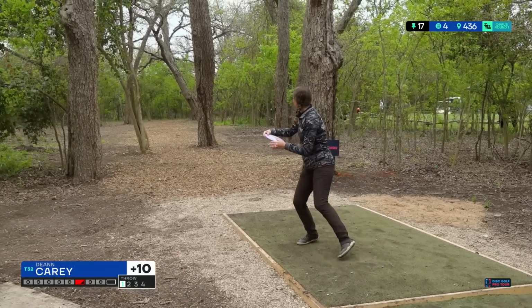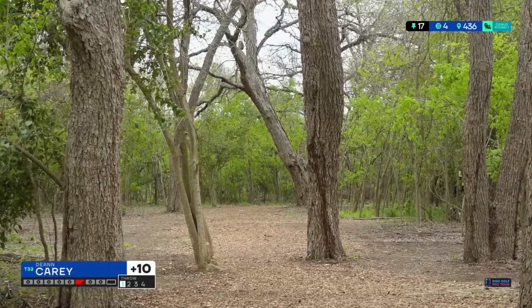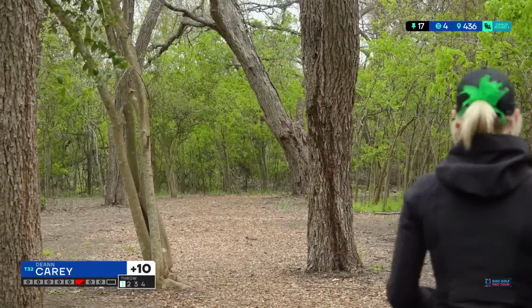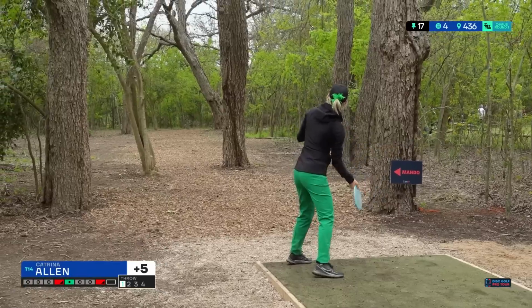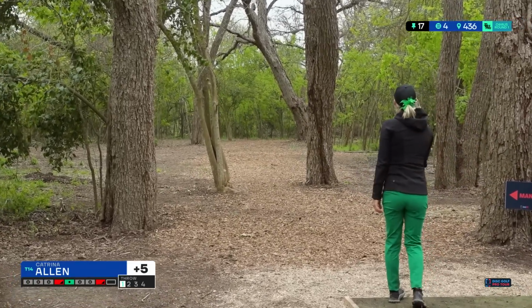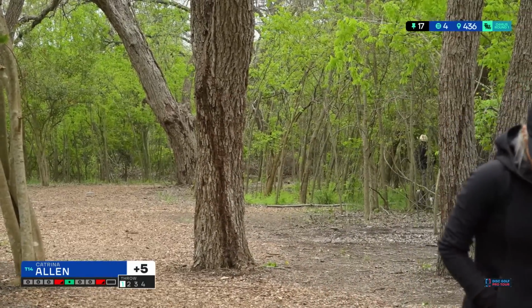Forehand is definitely pretty penalizing on this one. Sketchy. Deann turning it over. Can it get through? That's fine. Yeah, she'll be all right. The upshot, I think, is just a little bit too tough. There's too many tiny trees that could just shoot you in a crazy direction if you go for it. There's even some tiny trees right in the middle.